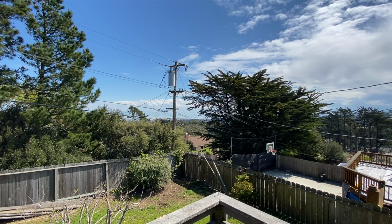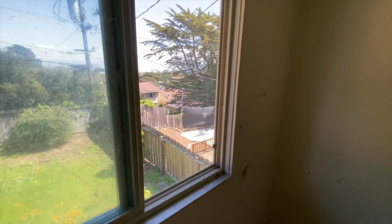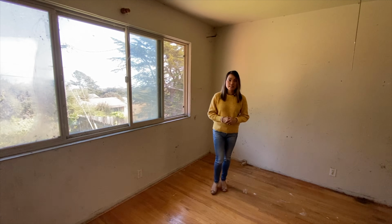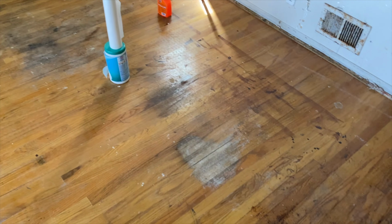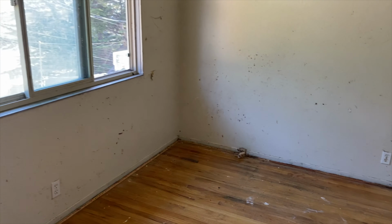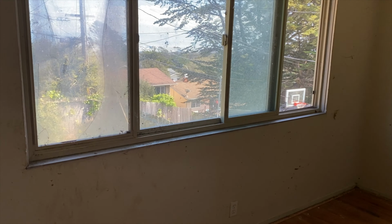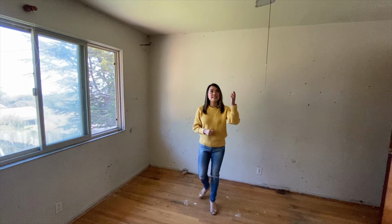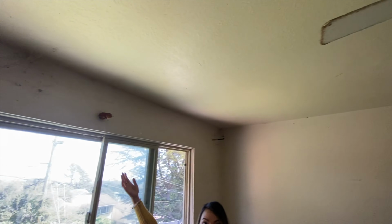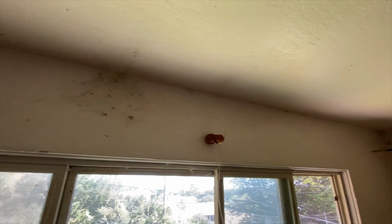of the bay. This master bedroom also has a nice view of the bay, but it's otherwise disgusting. The hardwood floors are badly stained and damaged, almost like a crime scene. And the window is all fogged up and broken. The fan is filthy, and there's spider webs in the ceiling, but an interesting find is this knife in the wall.